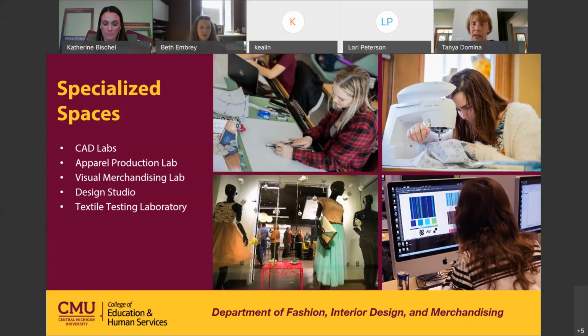For the fashion design students, we also have an apparel production lab. And in that lab, we have industrial sewing machines and pressing equipment. We have dress forms that are useful for draping garments and evaluating fit. We have cutting tables, everything that a student needs to take a design from concept all the way through completion.